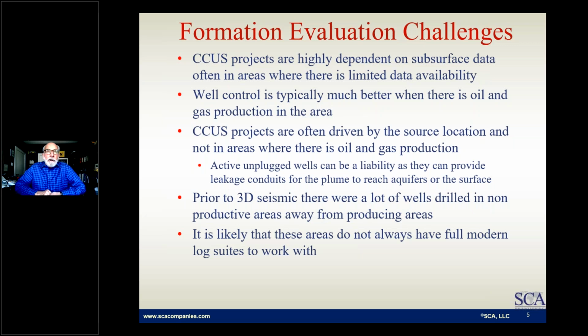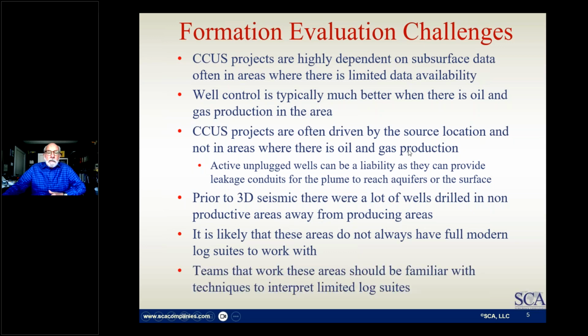You don't need to waste a lot of money on logs that you can get from other sources, or you can get empirical correlations from other areas that are already running. Okay. And again, you need to be familiar with techniques to interpret limited log suites, and a lot of this is you need to be familiar with how to do multiple regressions. Jeff's neural net was tremendously sophisticated, and we paid him a lot of money to run it. But he basically said this routine that you have available on the Excel right now is equivalent to the Schlumberger neural net system.